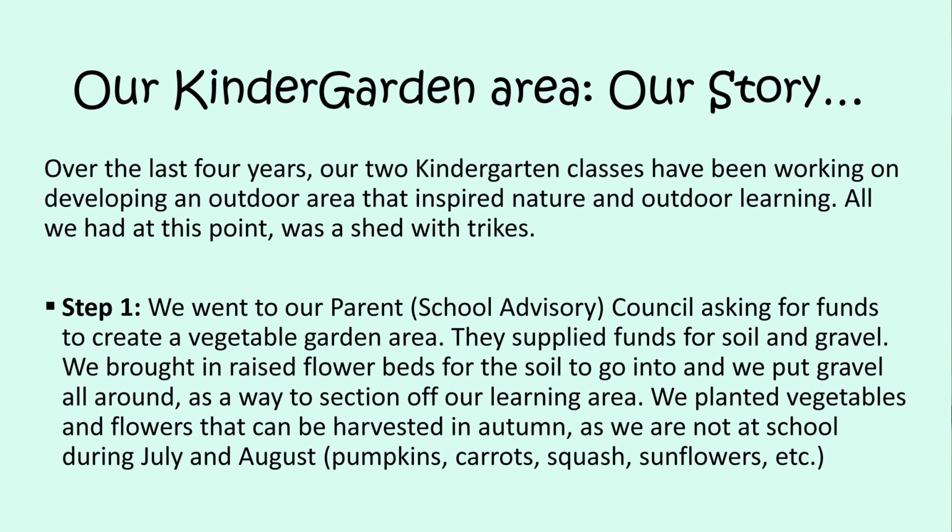Our kindergarten area, our story. Over the last 4 years, our 2 kindergarten classes have been working on developing an outdoor area that inspired nature and outdoor learning. All we had at this point was a shed with trikes. Step 1. We went to our parent school advisory council asking for funds to create a vegetable garden area. They supplied funds for soil and gravel. We brought in raised flower beds for the soil to go into, and we put gravel all around as a way to section off our learning area.